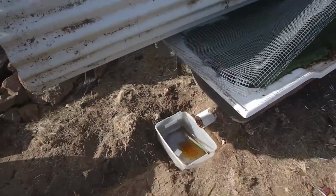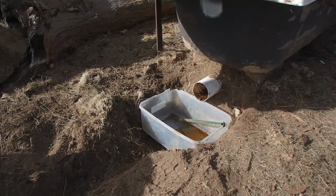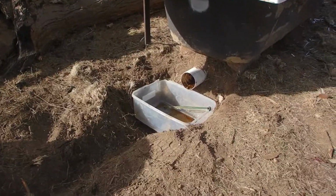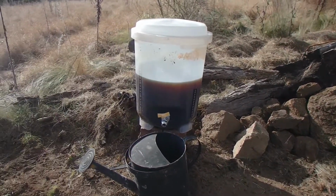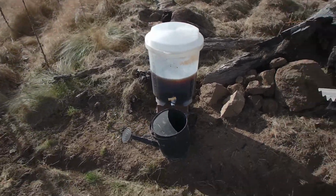I've plumbed in the bottom of the bath so all the wormweed can be collected at the bottom, and I made sure that the corrugated iron overhangs so no rain goes into the wormweed. Once the wormweed is collected, I put it into this container and I dilute it, and then it's ready to be put in our gardens to inoculate the soil.